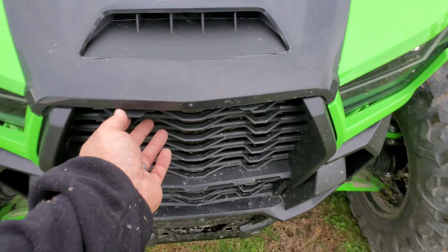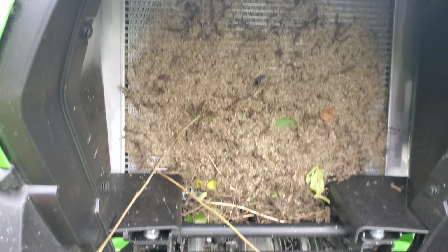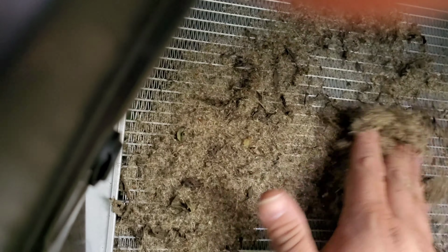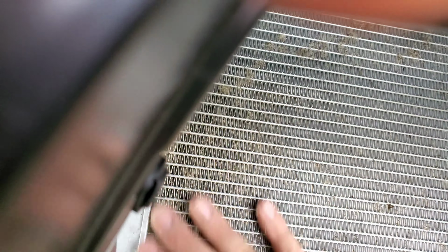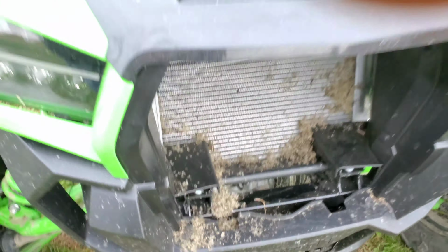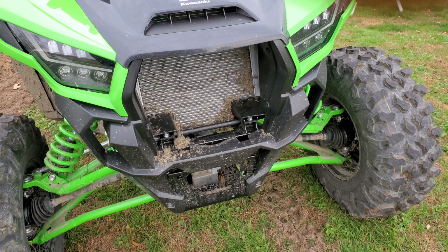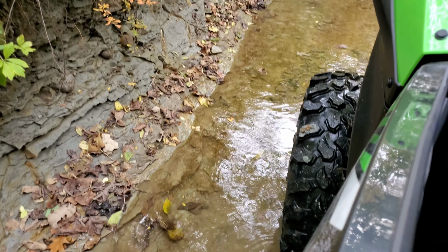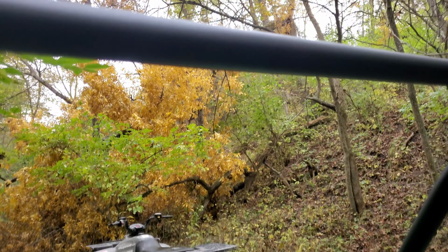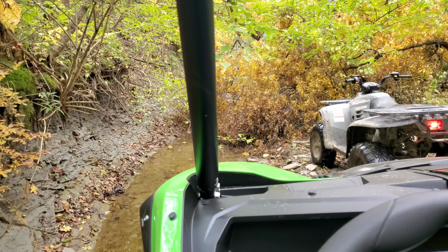I absolutely love the removable grill, because on my Brute Force it was a nightmare to try to get some of this stuff out. Look at all that fluff from the fields. Look at all that. It's white out. Dig it out. Yeah, that is a nice feature. I like that. Have to come back with chainsaws.